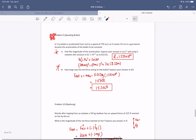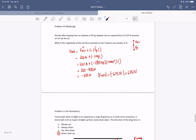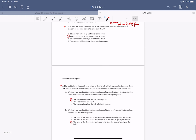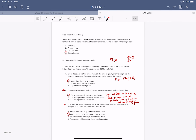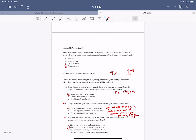This is another good example, problem 9 here, because it integrates the kinematics from the last couple of weeks. Let's see here. Yeah, these last couple of multiple choice questions also would just be good to practice some concepts.